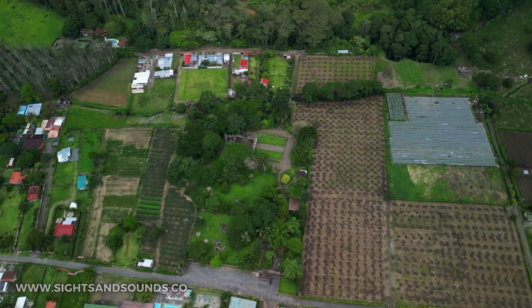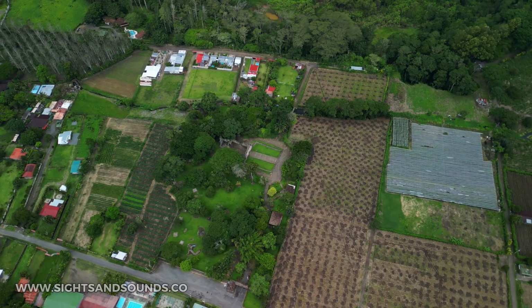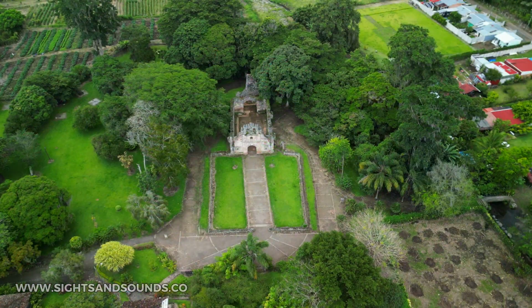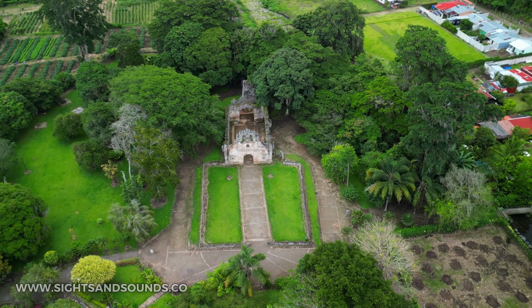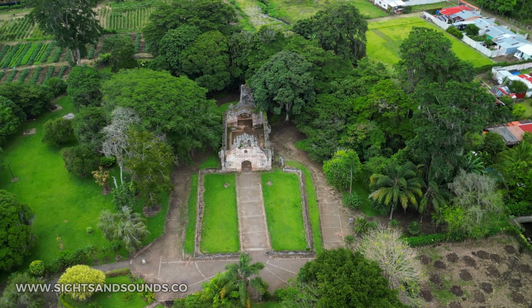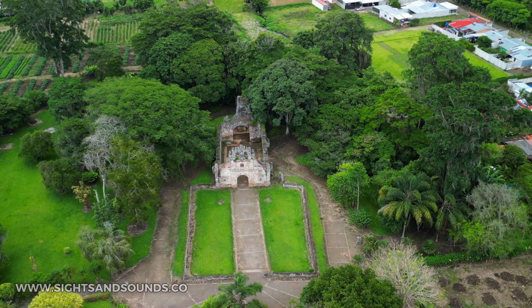Now here's the church, guys, from above. There's the grounds we were just walking around on. Just incredible. It's so green here. It's so vibrant in this part of Costa Rica and Cartago province. Just perfect.